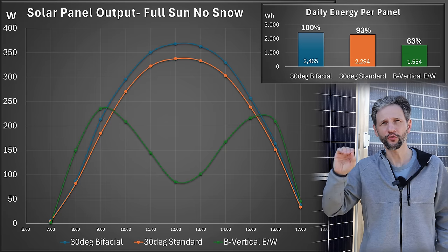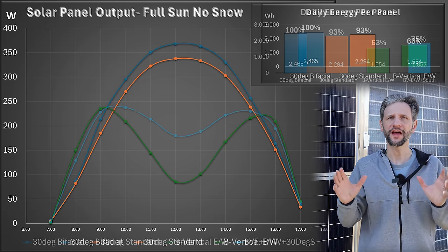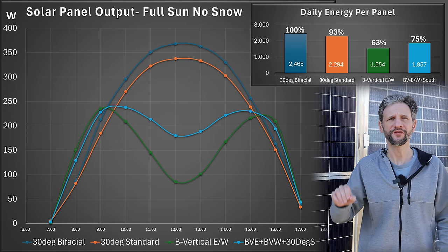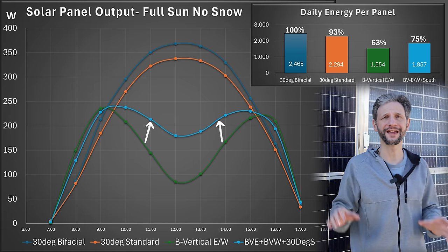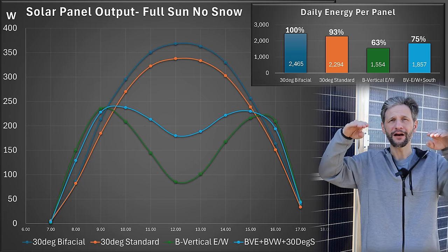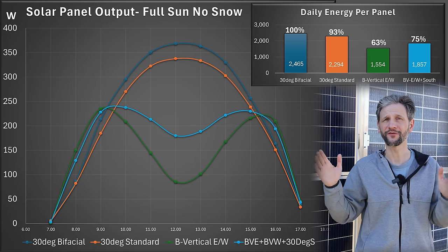Before we leave this typical winter sunny day scenario, let's look at one possible adjustment. Here I've added this light blue curve, which represents a combo approach. For example, if you installed 10 vertical panels facing east, 10 vertical panels facing west, and 10 panels at 30 degrees facing south, you could pull the dip up out of the middle and get almost an ideal result that would likely eliminate any clipping from the inverter.